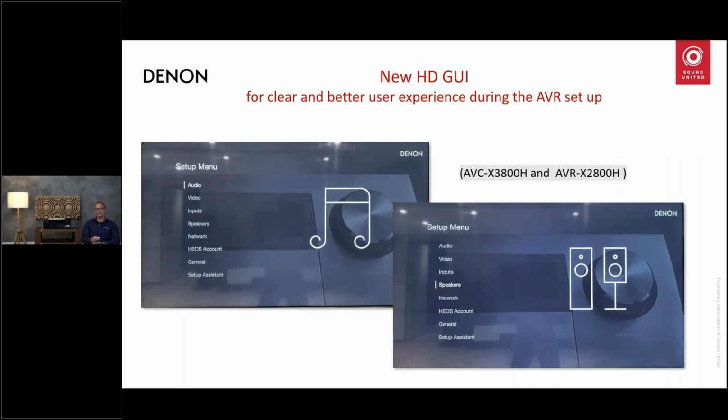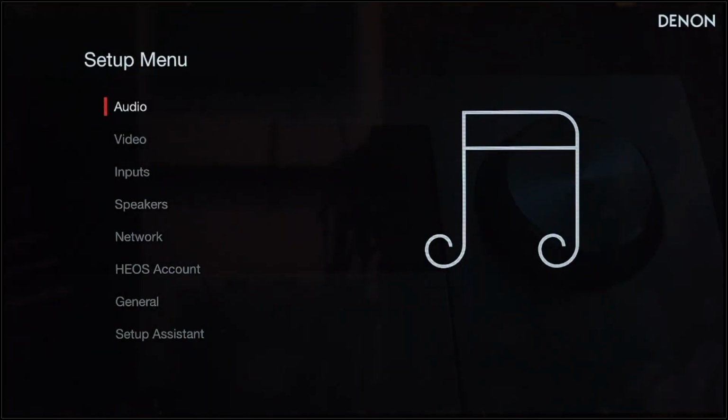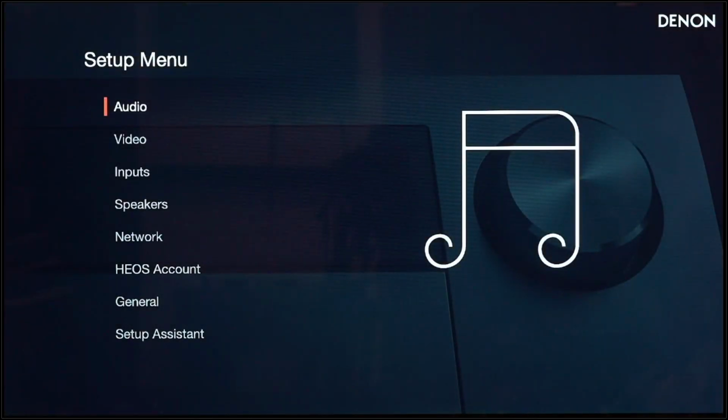Then I'm very happy to introduce you to the new HD GUI. And for that, I'm now doing a bit of a change. We are going to change cameras. I will stop the presentation and give you a live demonstration of our new GUI. You should now be able to see the second camera in full screen, and I'm going to open up the new setup menu of our AVRs. What you can see now is the starting screen. You can already recognize that we now have background images. You can see the AV receiver nicely as a kind of watermark in the back.